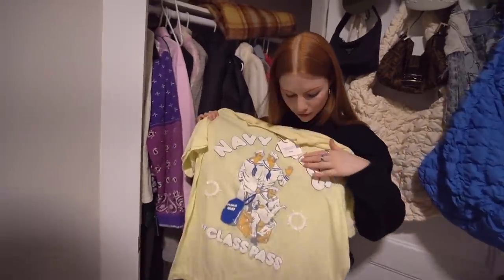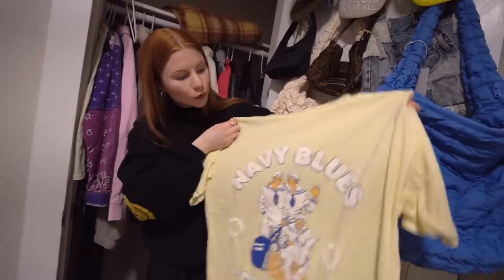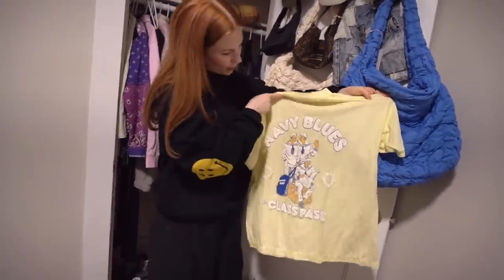And then this one I just found so cute. It's like a puff print, some sailors. I don't know why, I just could not resist this shirt. I just thought it was adorbs and the color is beautiful. It's powdery yellow. Ooh, now I'm looking at it, it goes perfectly with the bag. We might have to do something about that.